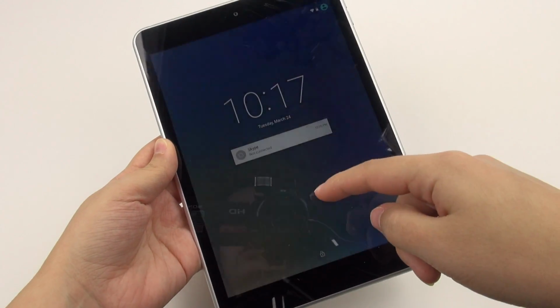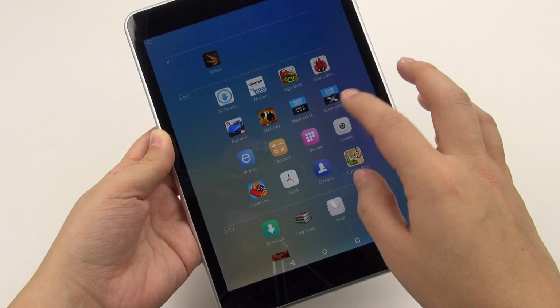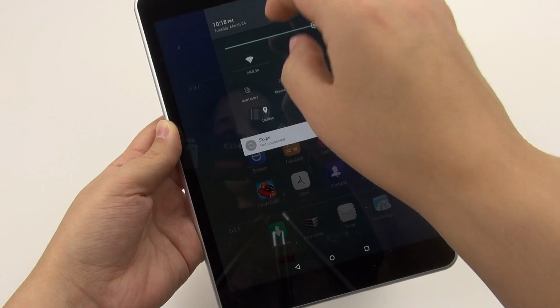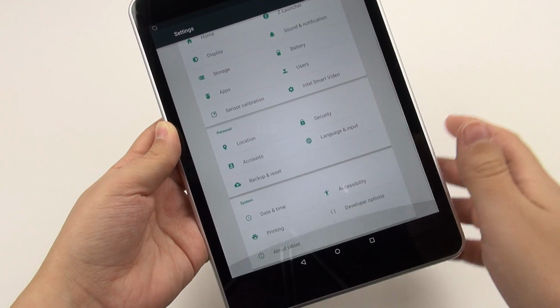So talking about performance, as I mentioned just a moment ago, the interface is nice and smooth, at least as far as I can tell. It's been a breeze to use this tablet, and I've really liked the experience thus far.